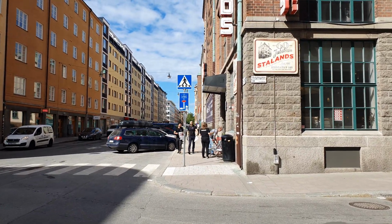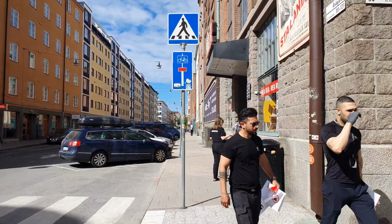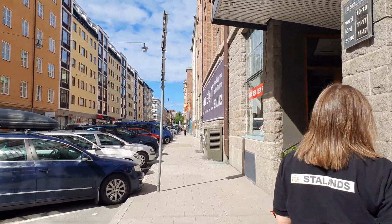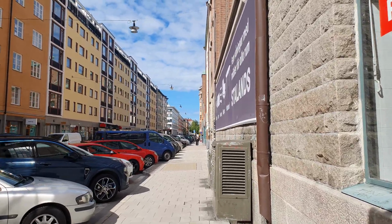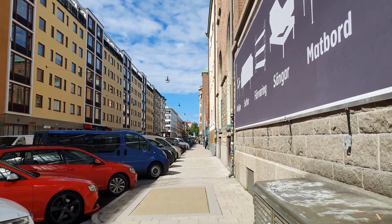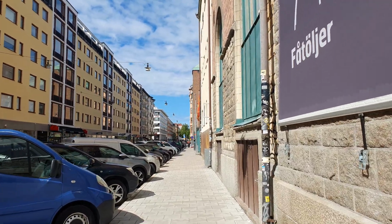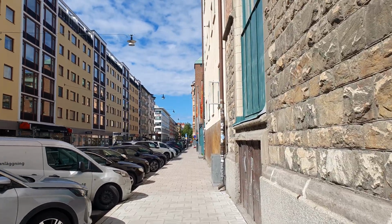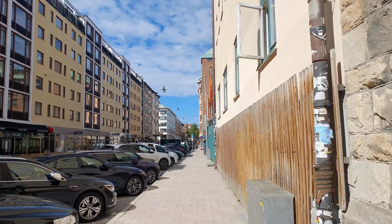So, where shall I go? Where shall I go? Let's go straight ahead. On Södermalm. Oh yeah, now I know where I end up. Absolutely perfect. We'll end up on the main street, Götgatan, and then I take a right. And så småningom, as we say in Swedish, I will be back where I started. A nice little circle around Södermalm in Stockholm.